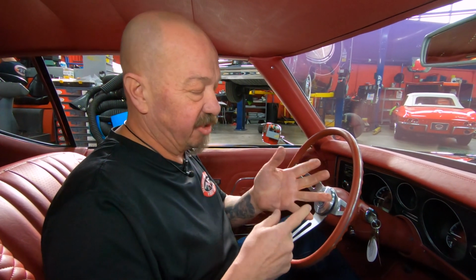Guys, it is nasty outside. We're not driving this beauty in the nasty weather today. Now we have driven it. Actually, quite a few people have driven it. Tony drove it. I drove it. Tommy's been out driving it. The mechanics have been out driving it. It's an amazing car, guys.